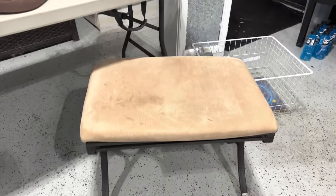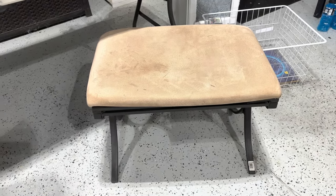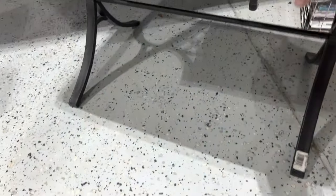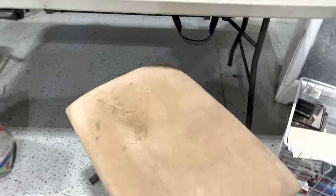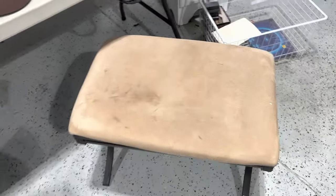So here's the first furniture piece. Now I told myself I wasn't really going to do any reupholstering or new cushion because it's just not cost efficient right now. But I do have a size I know would fit this, and it's got a beautiful, beautiful metal base to it. So I think that would be an easy transition with drop cloth. That shouldn't take me too awful much.